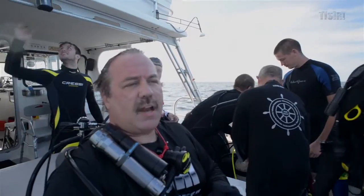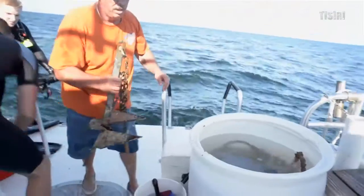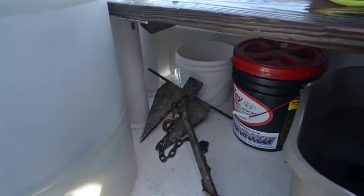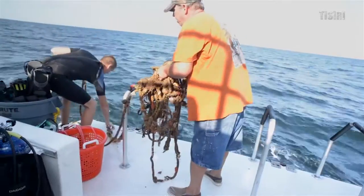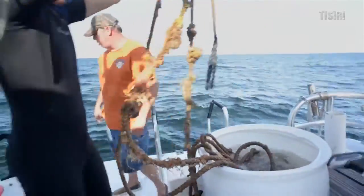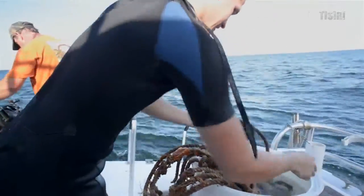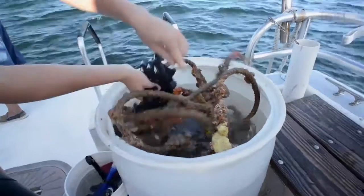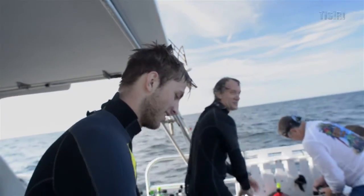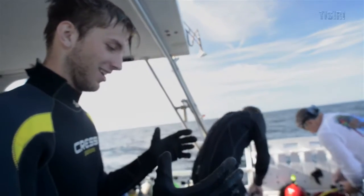You see a lot of debris, of course. We found a couple nice anchors, a lot of line, fishing line, rope, and we brought up a big chunk of rope, because that bag got full really quick. It's that one chunk that hit it. I was like, oh, so much rope. Good time.